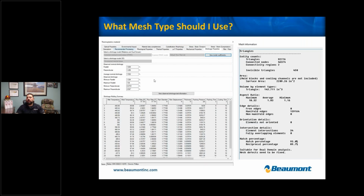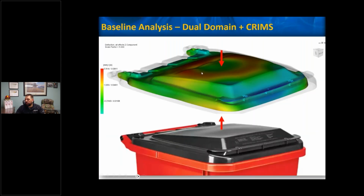The baseline analysis was ran. Dual domain with crims, the predictions on the screen, we've seen an opposite relationship. The part in Moldflow is actually warping down, but the lid was warping up.